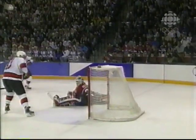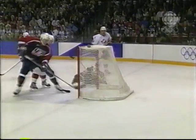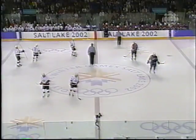Have a look at it. Joe Sakic, I think, got it. There's the stop by Richter. No, I don't know whether Joe touched it or not. So the shooter's going to get the goal. Sakic's right there. Tries to tip it, but it doesn't need any help to just get over the line. Wow. And the brass for Canada go wild.